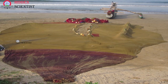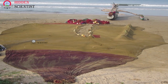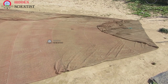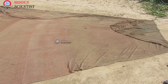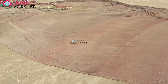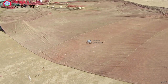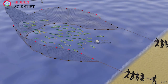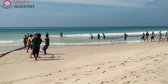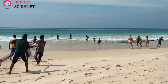The head rope with floats is on the surface, the foot rope with weights is in permanent contact with the bottom, and the seine is, therefore, a barrier that prevents the fish from escaping from the area enclosed by the net. Because of this setting, the net stays straight from the seabed to the surface as a barrier. It minimizes the chances of the fish escaping the net. As the beach seine is gradually pulled ashore, the fish become trapped in a bag-like part at the end of the net.